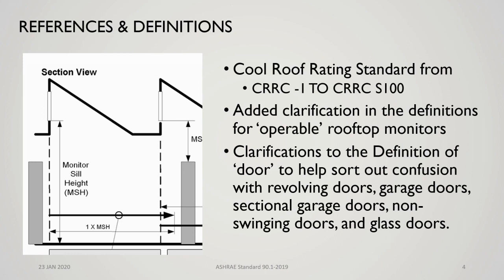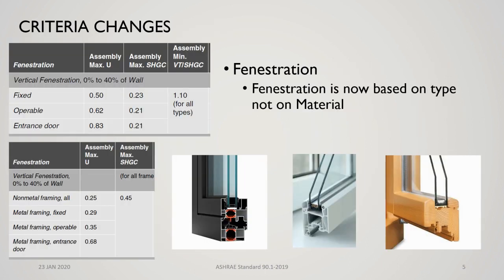So it is important to understand, from a general architecture point of view, it's probably not that much more stringent, but from a very specific door assembly, some of these may come into play. And so just be aware of that depending on where you're coming from. Okay, so let's get to the meat of the changes.